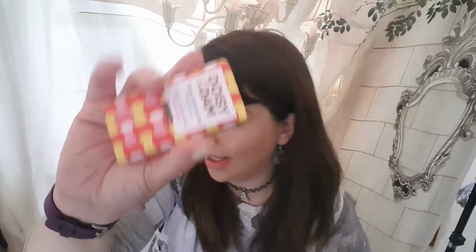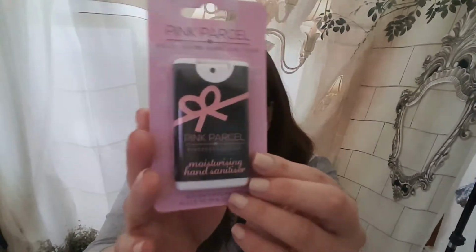And then we got a chocolate bar or something like that. Oh, we got a pen. That is really handy, with the watermelon on it. You see the watermelon design in the nice green colour. That is really nice. Oh, we got chocolate. I love chocolate, but it's dark chocolate. I love the milk chocolate. But we'll try that in a minute. Let's just see what else we got. So this is a pink parcel moisturising hand sanitizer. That will go in my bag. I do like the pink parcel logo. That is really good.